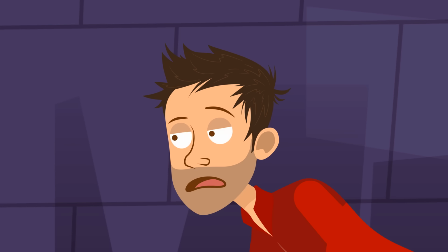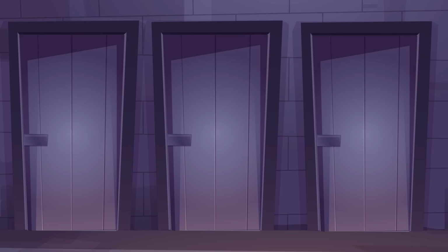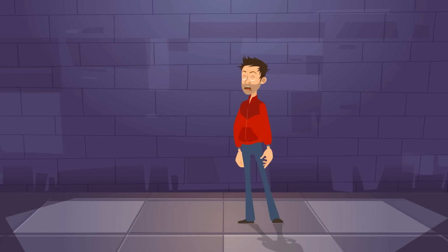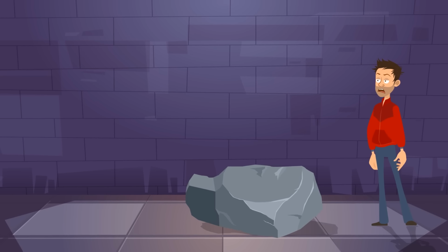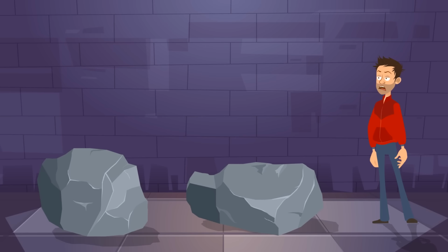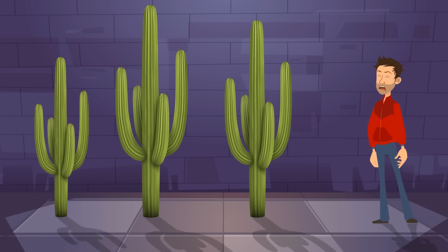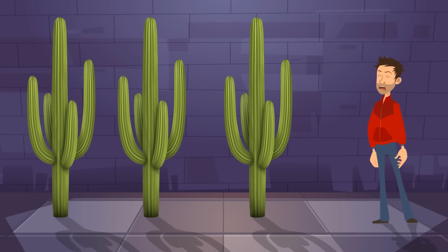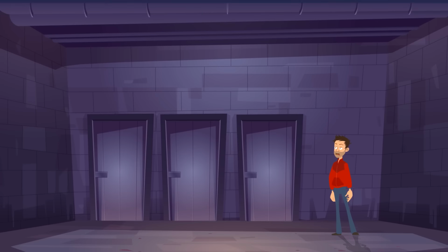Johnson looked around. The place where he woke up seemed to be a dungeon, dark, damp, and very cold. There were three corridors leading out of that place. The first passage had a treacherous floor. Some of its panels could collapse, sending people into an abyss. Massive boulders fell from the ceiling of the second corridor every 30 seconds. And the third passage was filled with giant cacti, whose thorns were covered in poison. Which corridor is the safest?